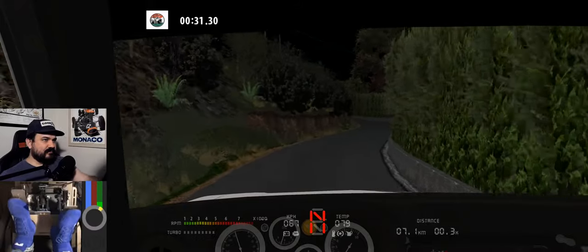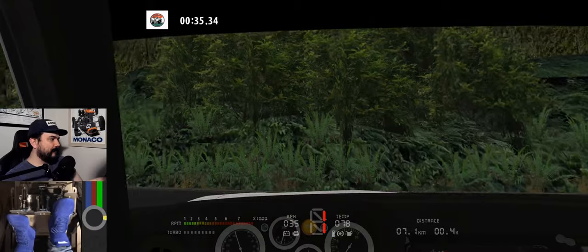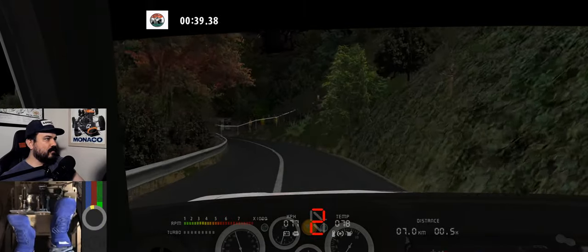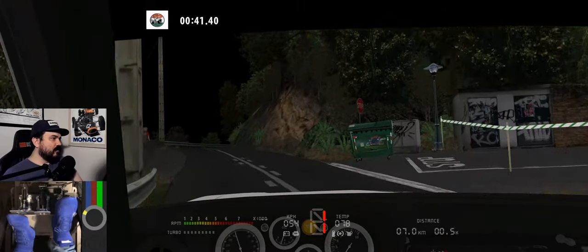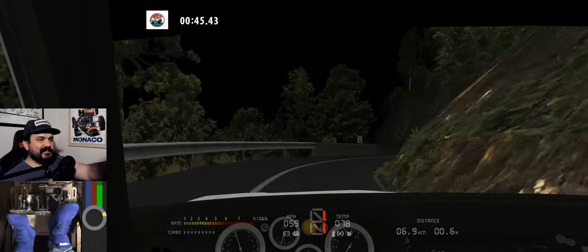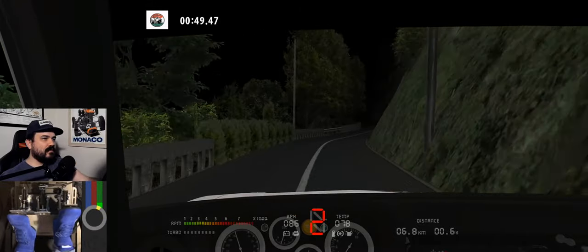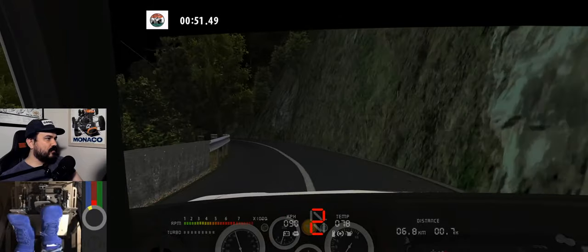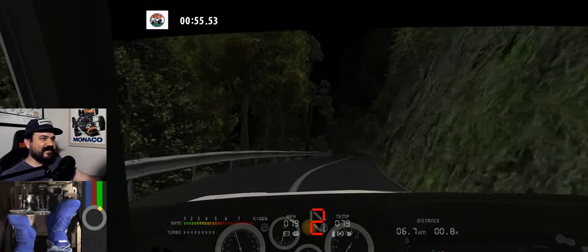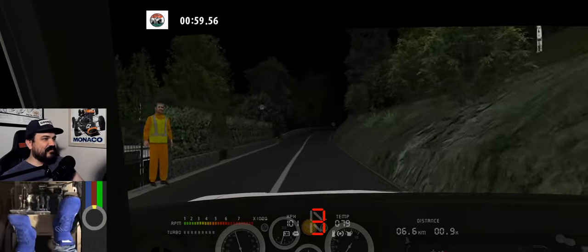Left one, double tightens. Left two, right two, long. Left four. Right four. Left four, tightens. Right three, tightens. Left three, don't cut. Back out of every corner because I can't see anything. Right and five, it's very slick. 30. I can feel the lack of grip.